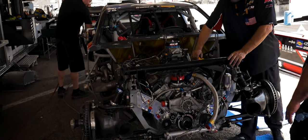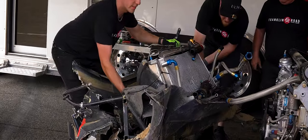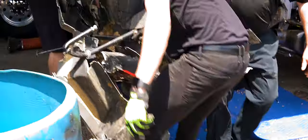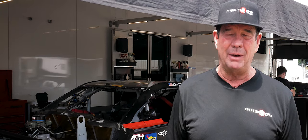And so now we're working on it, trying to get it ready to go for Road America. So it's looking good. I think we're in good shape. You know, it's just one of those things. It goes with the territory. Sometimes the bear eats you, sometimes you eat the bear. We got eaten by the bear today.